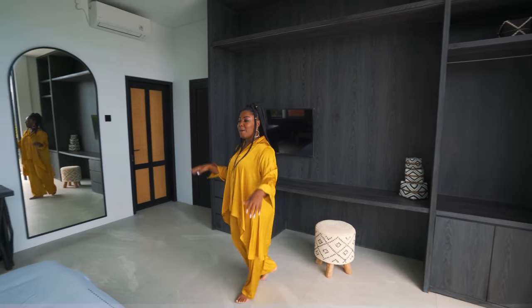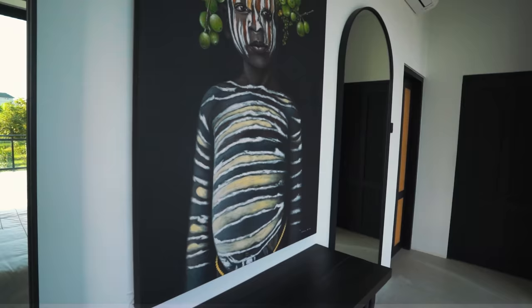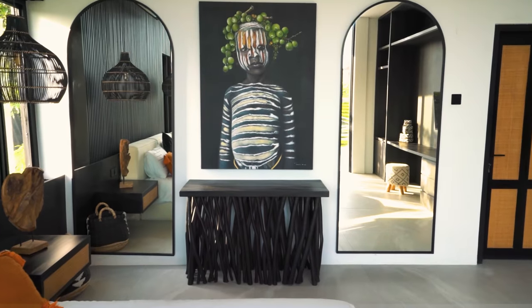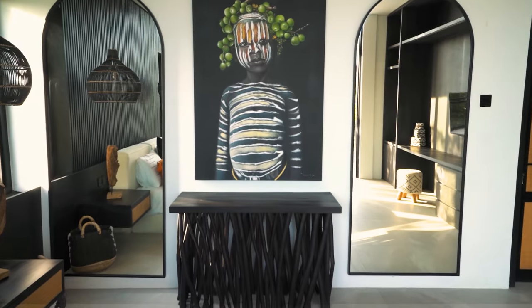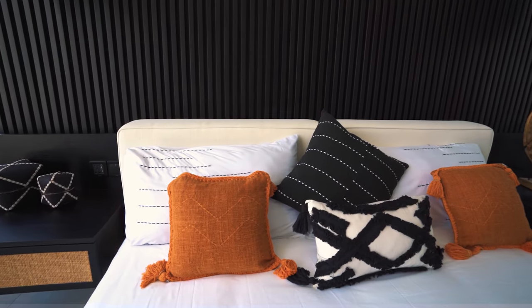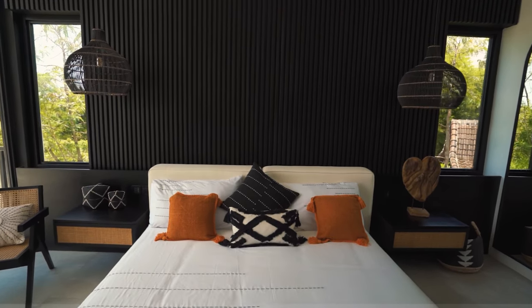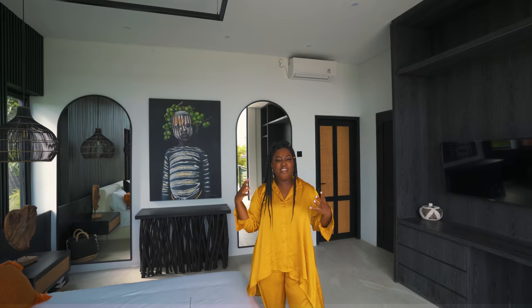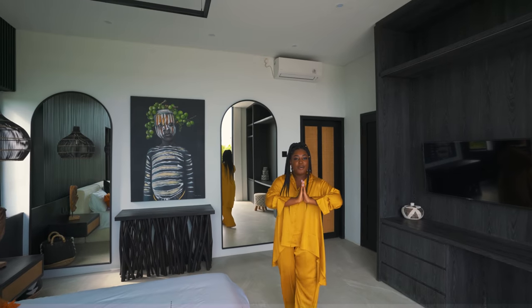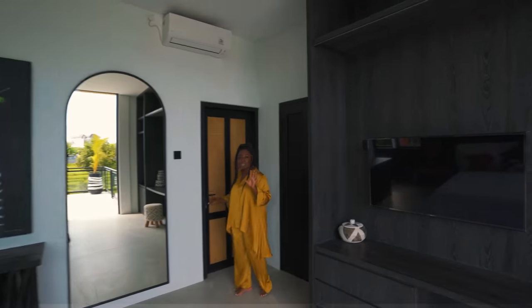So yeah, this bedroom, I love, love, love this painting. This is my favorite painting in the whole house. And then we have the floor to ceiling, not floor to ceiling, but full length mirrors. And then the bed, which is super comfortable. And yeah, again, the black theme, I love the lamps as well by the bedside. And for me, this space just really works. So I'm gonna show you guys really quickly the bathroom and show you what we did with the space.